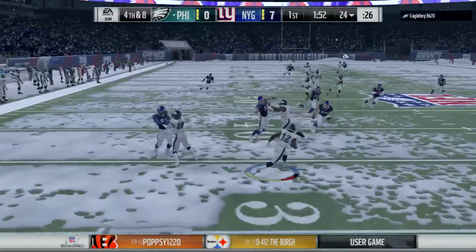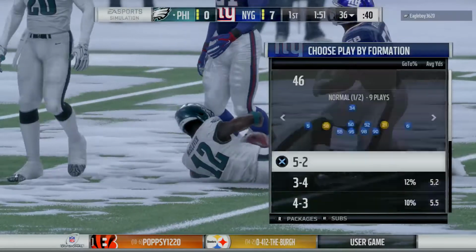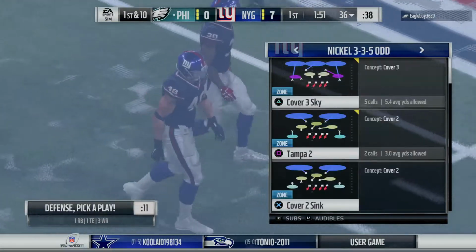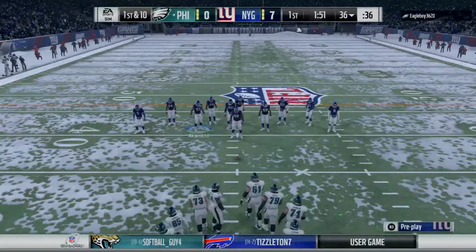Fielded at the 20. Dancing away at the 35. A good return there, 17 yards. And the Eagles will have it, taking over first and 10. Philadelphia getting set to take the field. And the results for them have not been strong to this point. Two drives have ended in a turnover and then a punt.